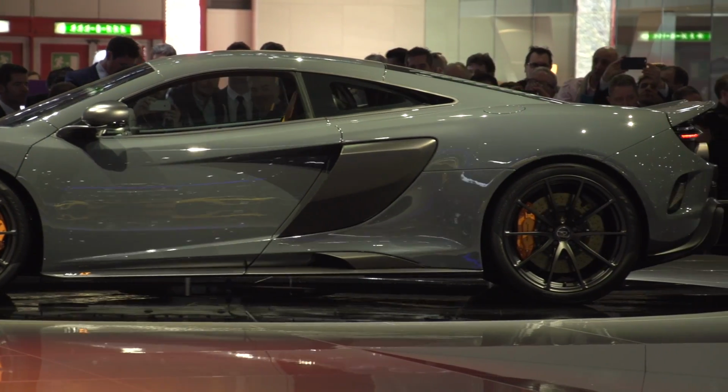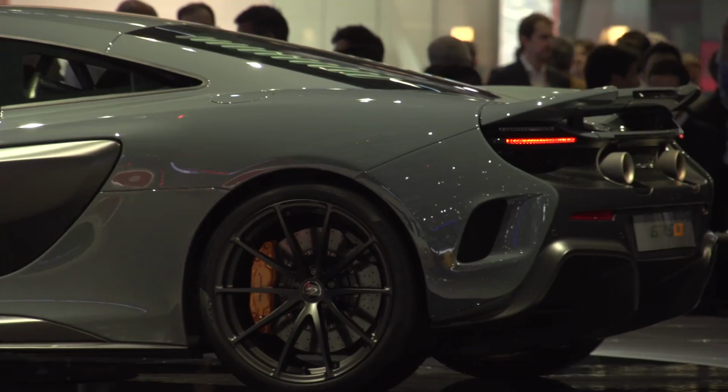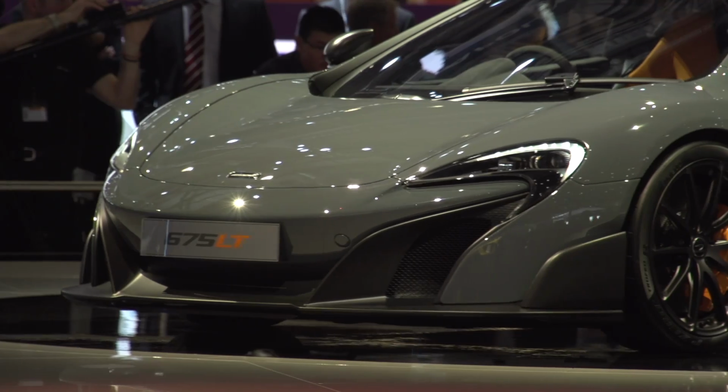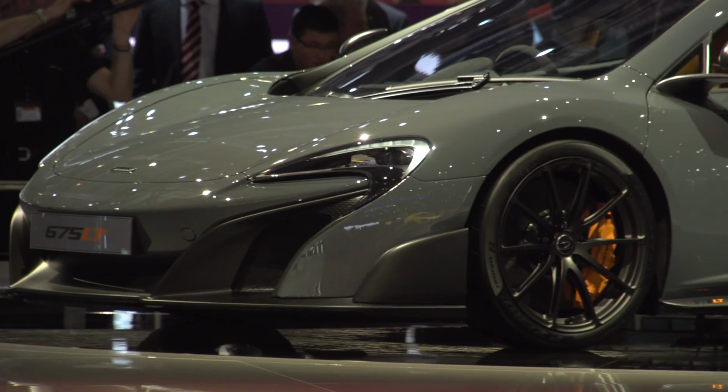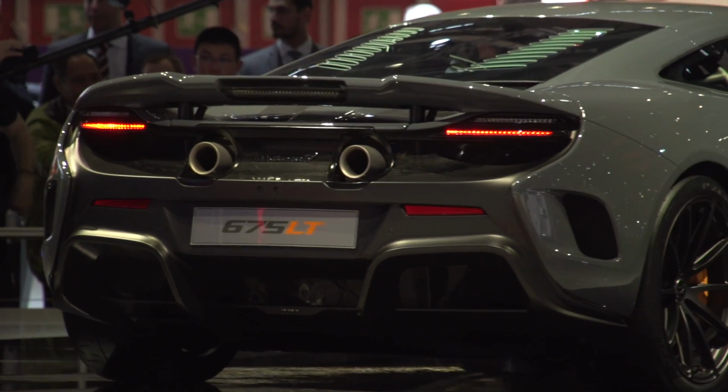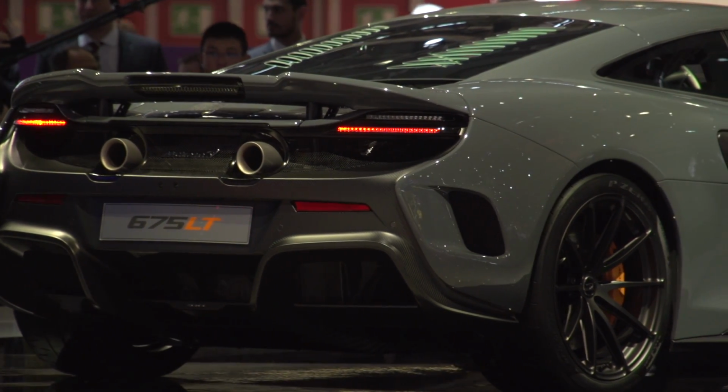Aerodynamic improvements, including a longer tail, hence the LT name, which McLaren first used on the racing F1 in 1997, mean better cooling and downforce. And this car comes as a coupe only. Customer deliveries begin in July, and it'll cost around £260,000.